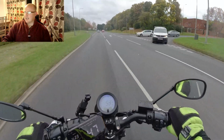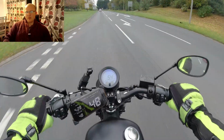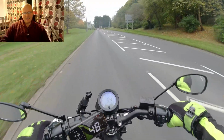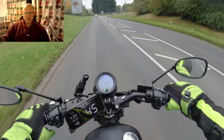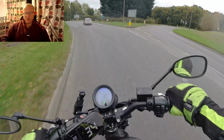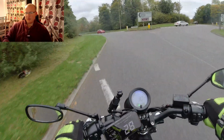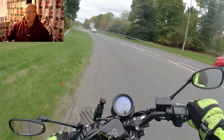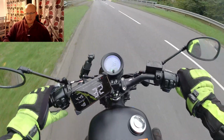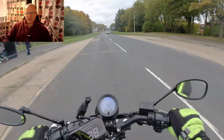Now we'll get into the actual riding of the bike. So the bike comes with push to cancel indicators. So what that means is you push one side, the indicator will come on, you push it again, the indicator will go off. If you push on one side and then push on the other, it will transfer over to the other side, so you can push the other side to cancel it. Can get a bit confusing sometimes, but it's not really that much of an issue.